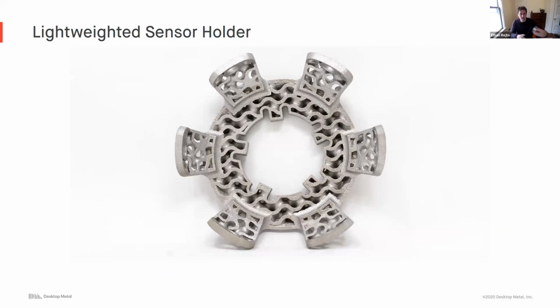Another example here, this is just a fun sensor holder that benefited from being lightweighted. You can see that kind of gyroid infill throughout the part, but making sure that it's maintaining the rigidness and stiffness needed for the application, but greatly saving weight. And again, adding tons of complexity to the part thanks to these features, but actually reducing the cost of this part because we're removing material out of the part.